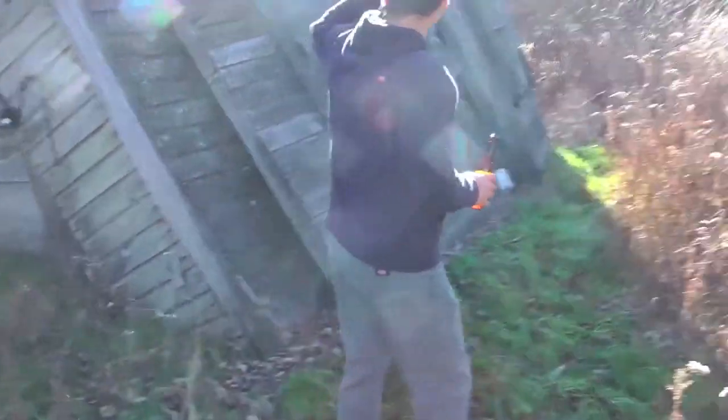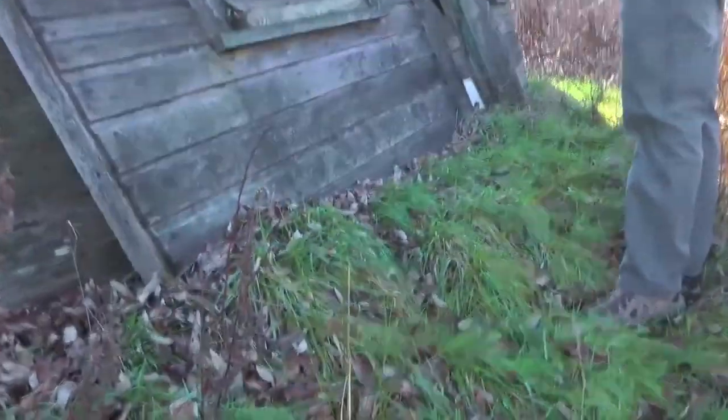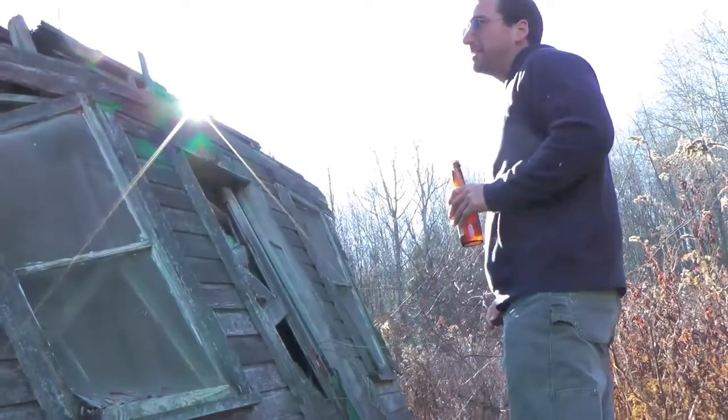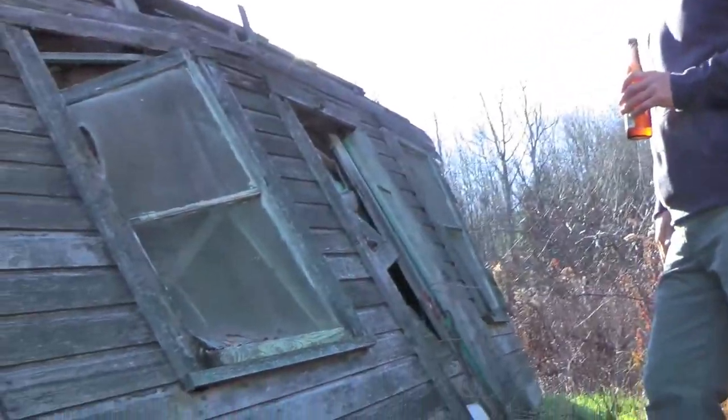Oh, geez. Is that the back of the building? Oh, man. Yeah, that thing totally fell off. Well, you could take this side off and the front side and then just have it open on both ends. Like you said, like a pavilion. You got your pavilion there.